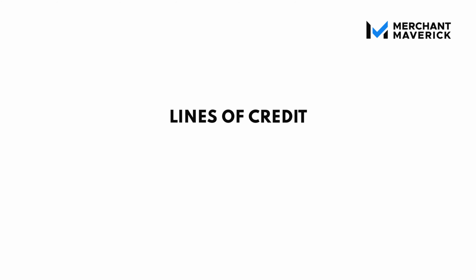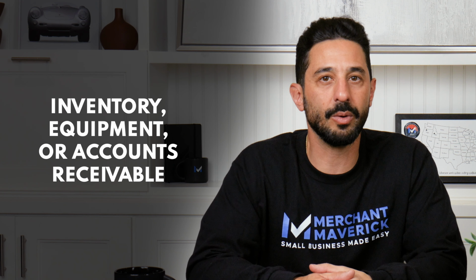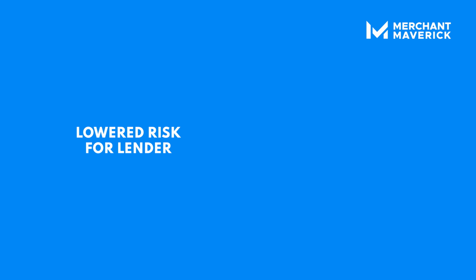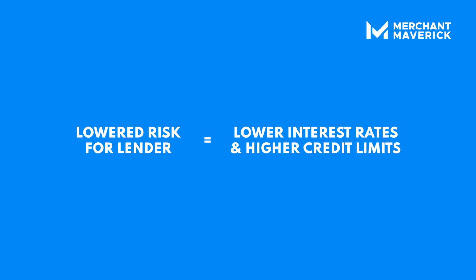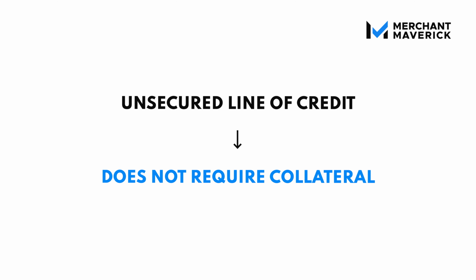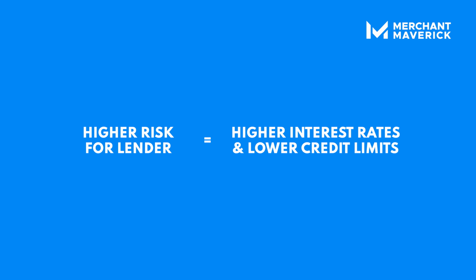Lines of credit can also be secured or unsecured. A secured line of credit requires collateral to back the loan. Think inventory, equipment, or accounts receivables. This lowers the risk for the lender, which means lower interest rates and higher credit limits for you. If you don't want to put specific assets on the line, you could apply for an unsecured line of credit, which doesn't require specific collateral. However, there's more risk to the lender, so you might face higher interest rates and lower credit limits.